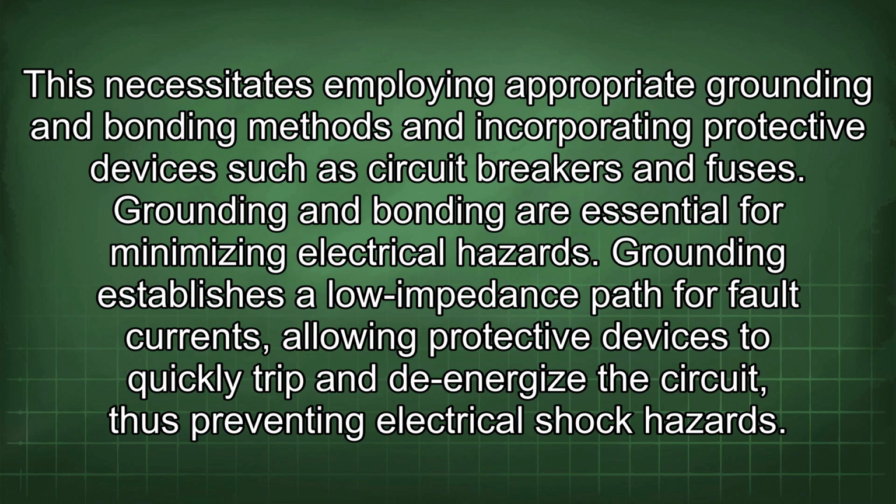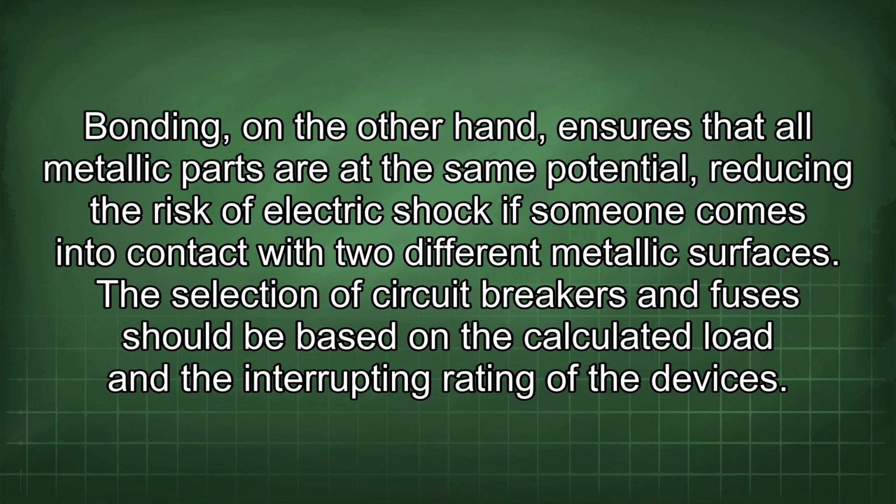Grounding establishes a low impedance path for fault currents, allowing protective devices to quickly trip and de-energize the circuit, thus preventing electrical shock hazards. Bonding, on the other hand, ensures that all metallic parts are at the same potential, reducing the risk of electric shock if someone comes into contact with two different metallic surfaces.